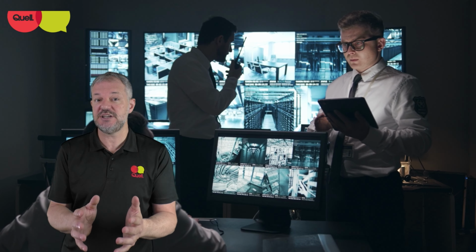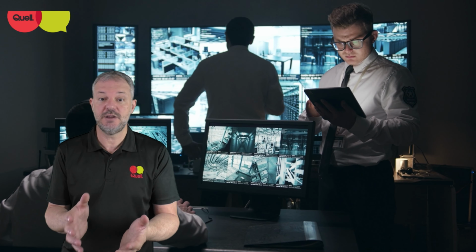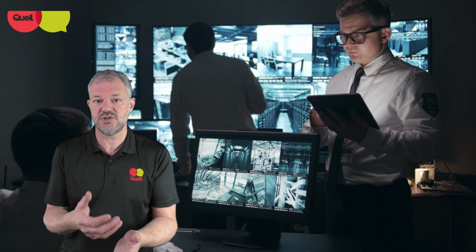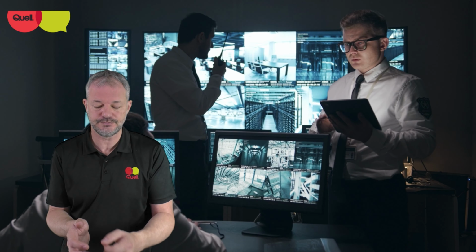We also then look at the CCTV. What does the CCTV cover? Is it in the right position? Now, we've got to remember, a high degree of CCTV on premises is not really monitored. It's just there for a recording basis, even insurance purposes in some cases, especially when it comes to footfall cameras.